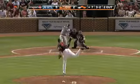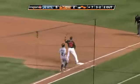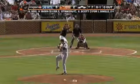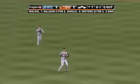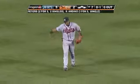3-2 count. Runners go again. Swung on in a chopper to second. Brian Roberts makes the play and gets the out. There's Eric O'Flaherty. He's going to appear in his 32nd game. Out of the stretch to Markakis, who will pop that one up center field. Shortstop back. Escobar wants it, and he's got it. And Markakis is retired, one away.